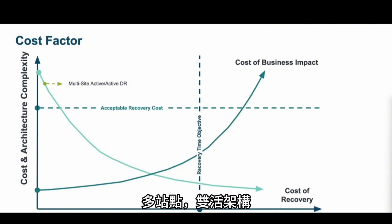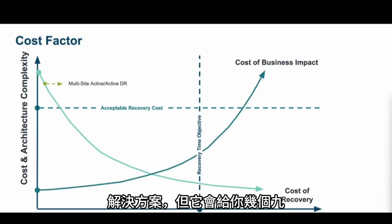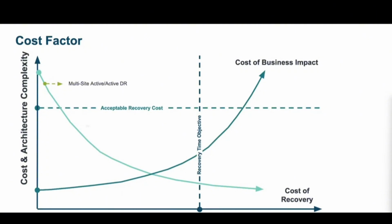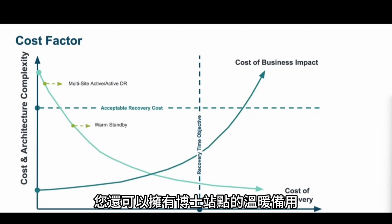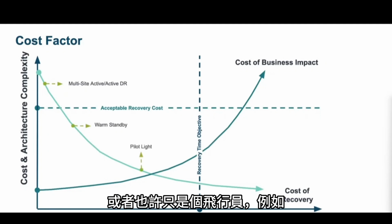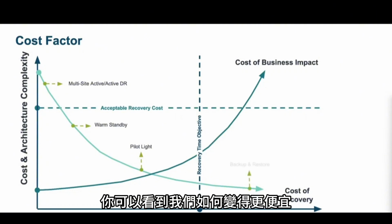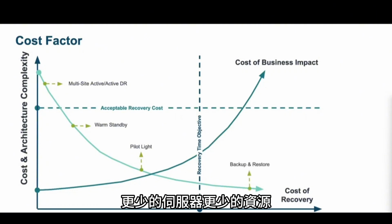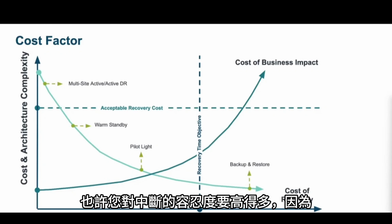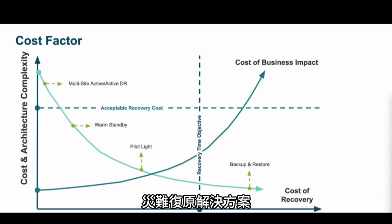Multi-site, active, this is going to be several servers in multiple data centers, in multiple regions, all active, all running, all consuming resources. This is going to be one of your most expensive solutions, but it will get you several nines. You can also have a warm standby. That DR site can be ready to go. Or maybe it's just a single pilot light, something that can easily be spun up to something larger, more servers. You can see how we're getting less expensive, less servers, less resources. Maybe your tolerance for outage is much higher because you can't spend a lot on this project. Maybe a backup and restore is your only disaster recovery solution.